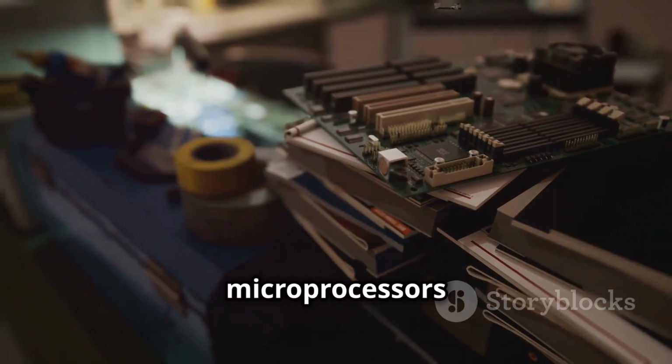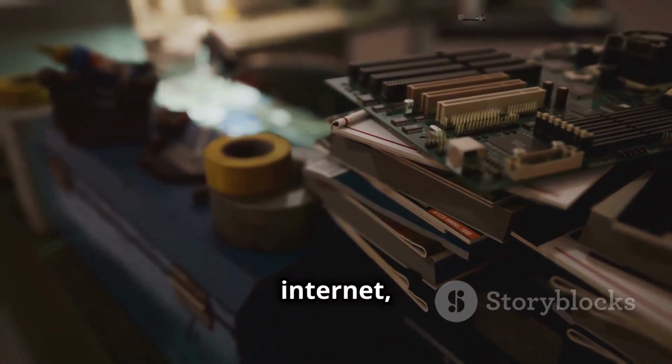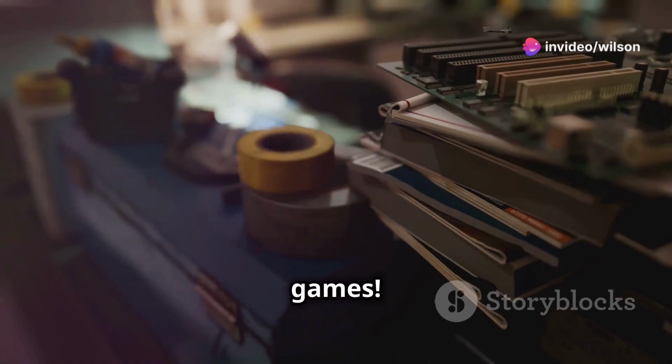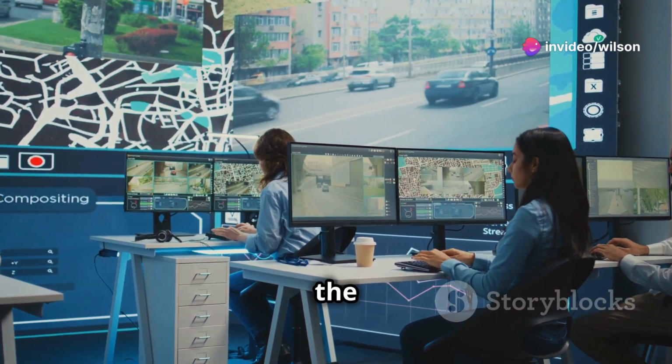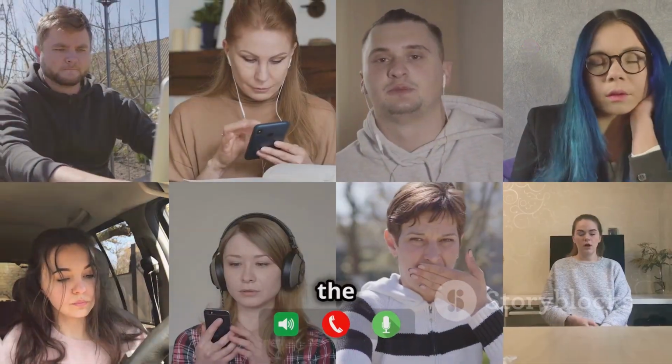Imagine a world without microprocessors. No internet, no smartphones, no video games. The microprocessor's impact is undeniable. It has fundamentally changed the way we live, work, and interact with the world.